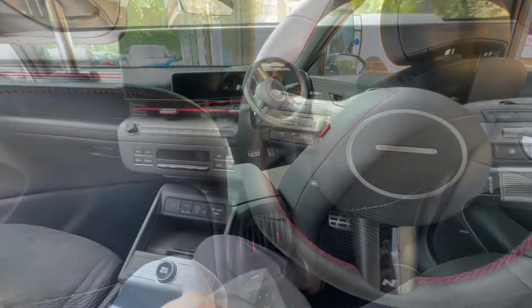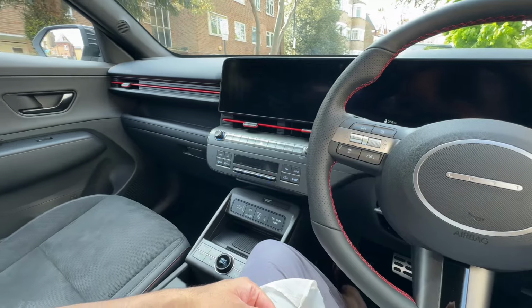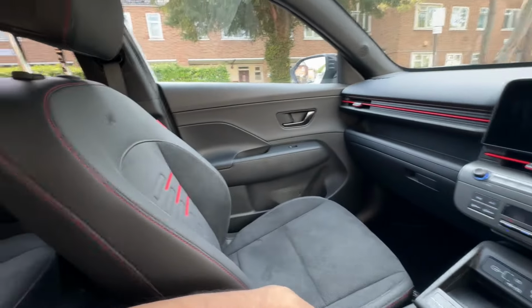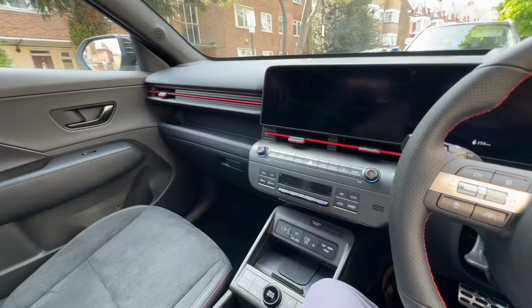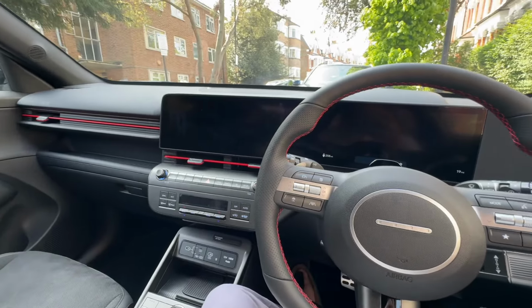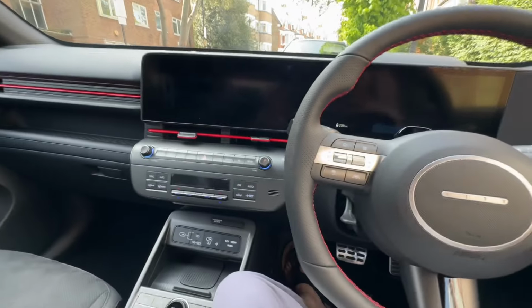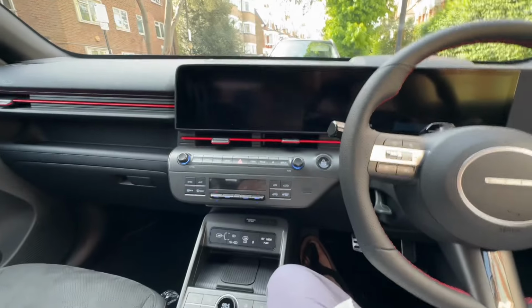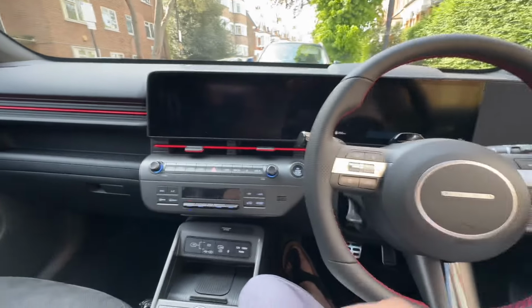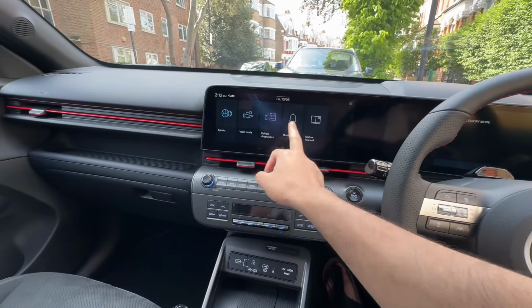So yeah, this is the interior itself. It's not bad. It's got some nice red stitching, as you can see, nice little touches on there. This whole screen that you see, that's full screen. Right side has the mouse panel and stuff, and the middle has the navigation, so it's brilliant. The more I use it, the more I'll share with you guys how it is. This model came out this year.